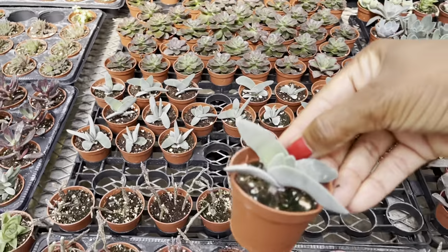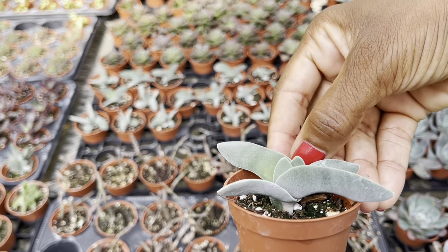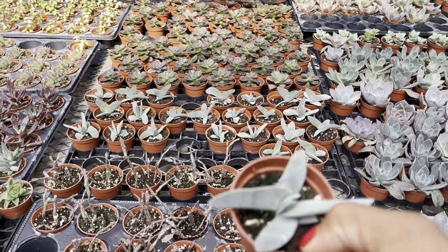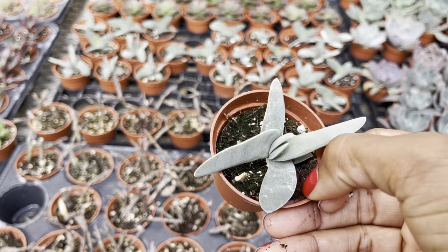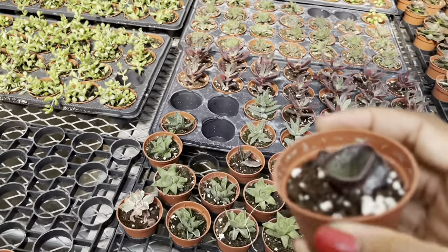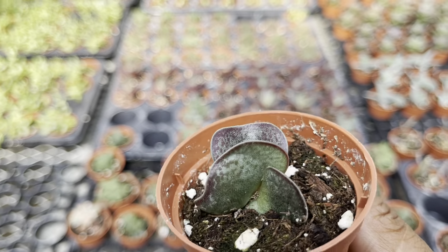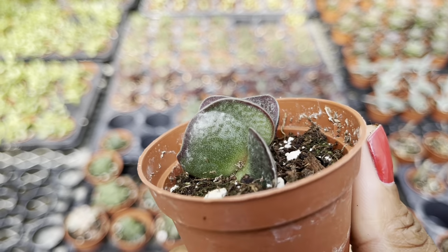You can really make fantastic succulent arrangements from plants at this store. This one's called a propeller plant. And check out this beauty. It's called Andromischus and it's another hidden gem. I don't see this one at every store, so a fantastic find.